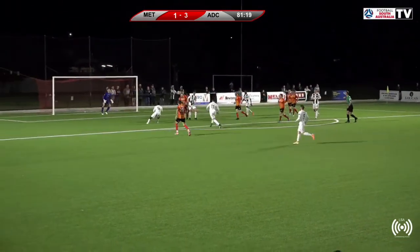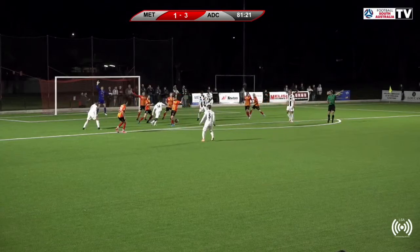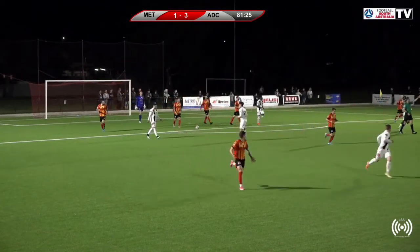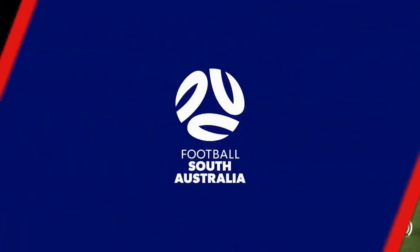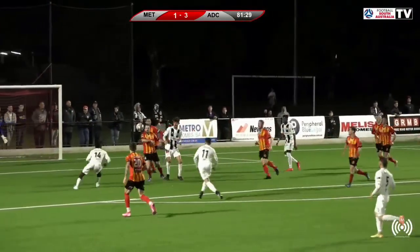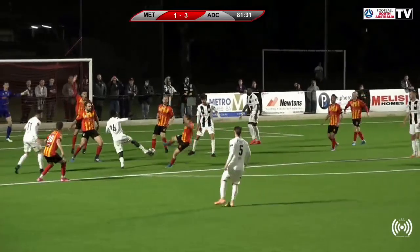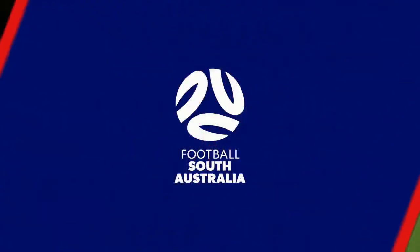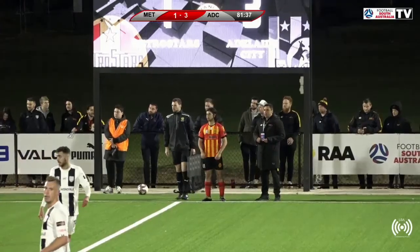And here's a chance now for City. And a corner there. Tries a second bite at the cherry, but it must have been handball. So relieving free kick to MetroStars. What's the referee indicating here? They can make a change. Another change. Is that their fourth now? This is their fourth.